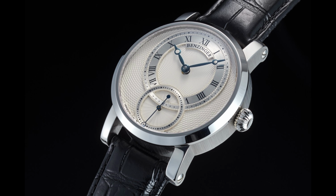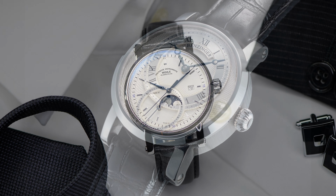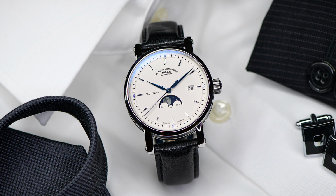The second thing is that I think a lot of people, those same people that have come into the community through the tool watch, the dive watch, the pilot's watch, are now finding that their watch boxes are pretty full and pretty same looking.